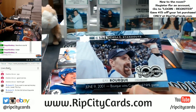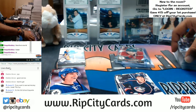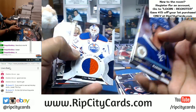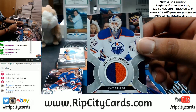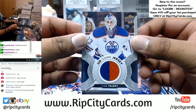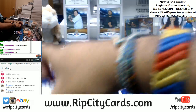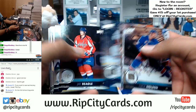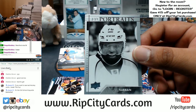Ray Burke. Centennial standout for Colorado Avalanche. What do we got? Hockey's got the best patches. Nice, almost down the middle. Two-color patch for the Oilers' Cam Talbot. It's kind of cool. What else we got? Look at the beard on that guy. A Predators portrait of P.K. Subban for the Predators.